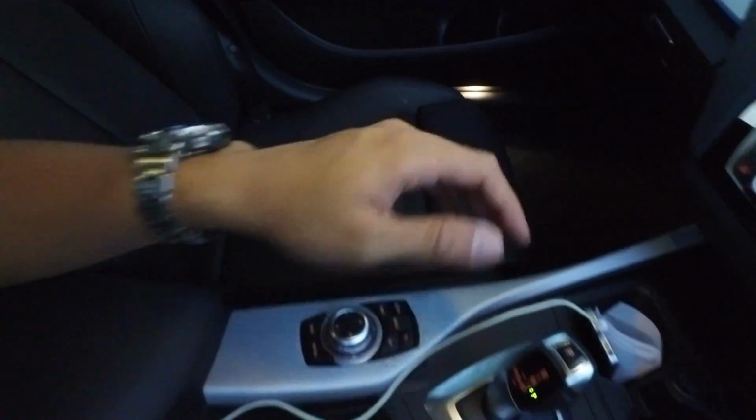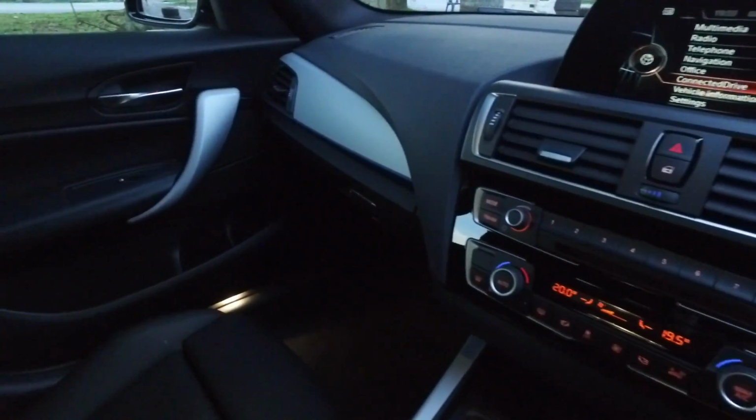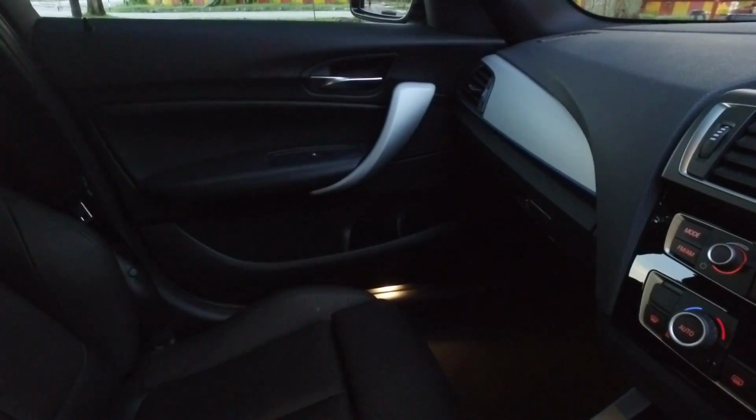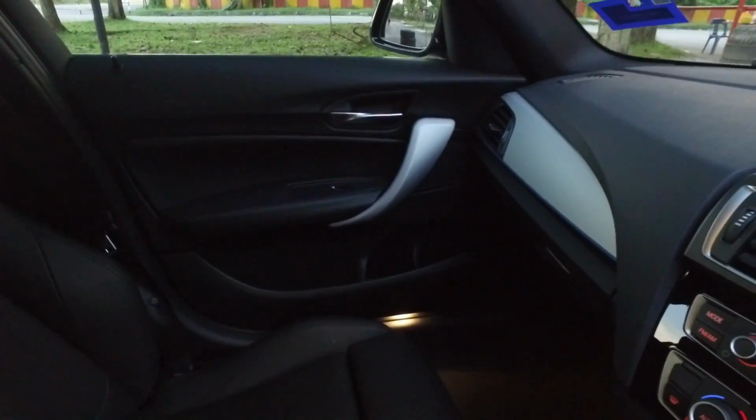Oh, you have power seats as well on that side. That's nice. So the driver and passenger both have power seats. It's a premium car, right? So it better have it. Alright. So let me shift the seats to a normal sitting position.